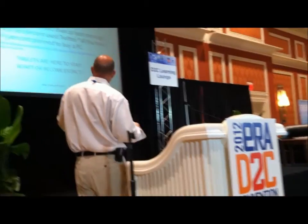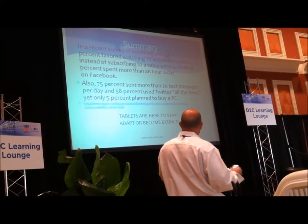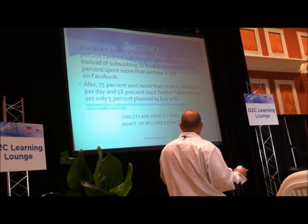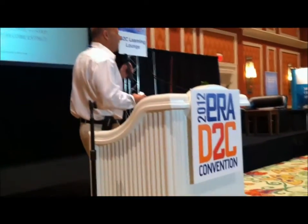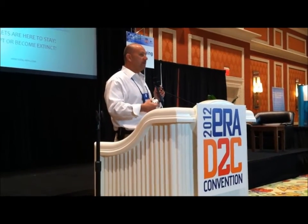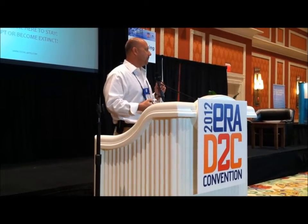The other thing to take into consideration is that 75% of these people send more than 20 text messages a day, 58% use Twitter all the time, yet only 5% of these people plan to buy a system. So your payment mechanisms have to be tailored around the user's expectations. If they're only using smart tablets and smart devices, and you don't have a payment method that's going to enable them to have an instant one-click buy option, you are not going to be able to target that market.